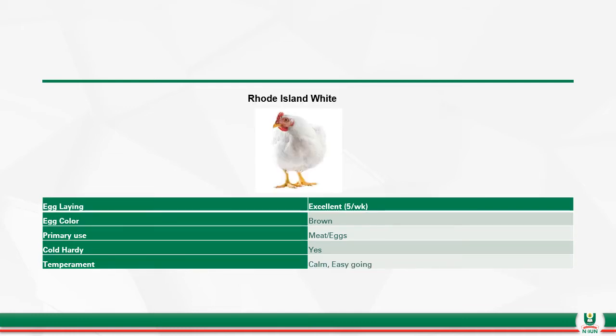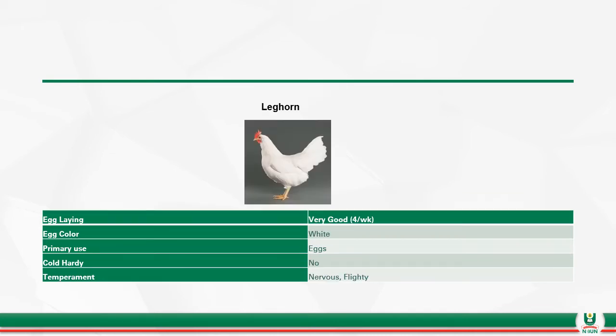Now you have the Rhode Island White. This one is good for egg laying. It's 5 eggs per week. It's not too bad. You know, it takes some hours for eggs to be formed. Therefore, it's able to give you like 5 eggs in 1 week. The white Leghorn is also a good layer, 4 eggs per week.